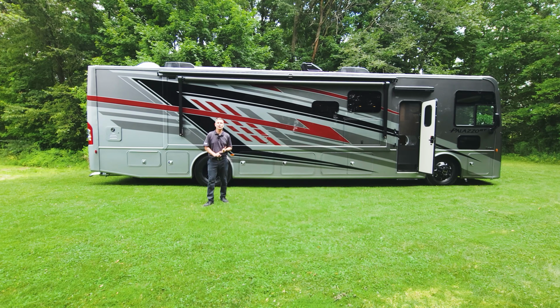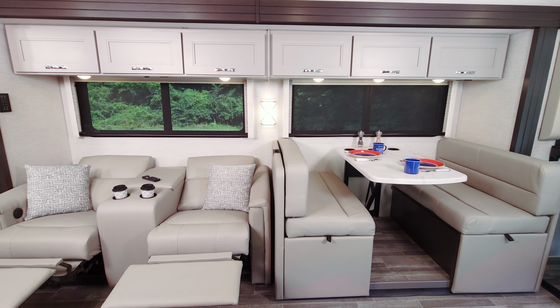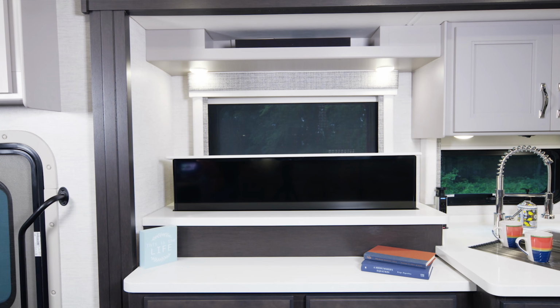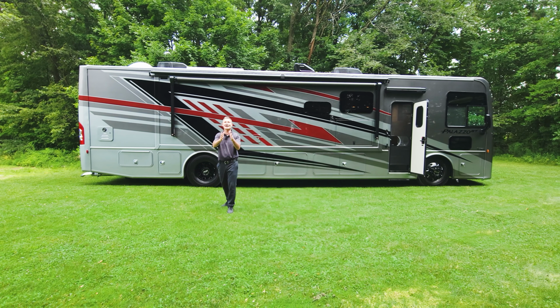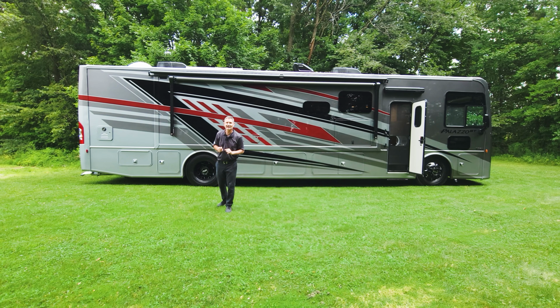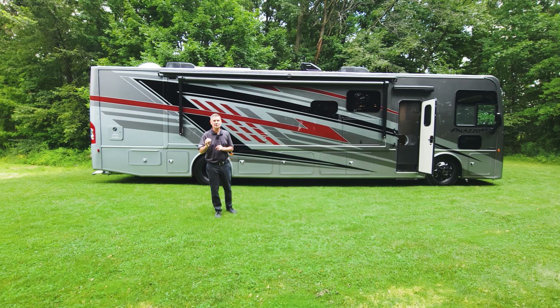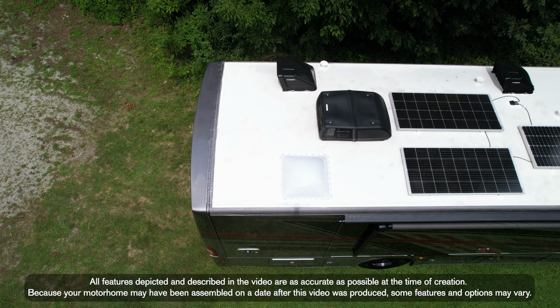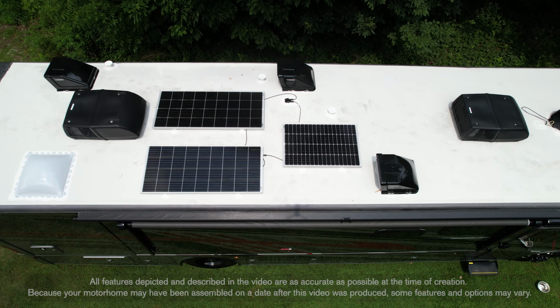Number 2, the floor plan is killer. Heated massaging theater seats. You have a fireplace with a TV on a televator. All the bells and whistles you could think of. You're gonna love traveling and living inside your 37.5. Number 3, this is equipped with the Solar Panel Plus package. So you're going to get 500 watts of solar and 2 additional house batteries.